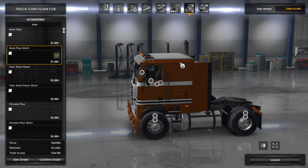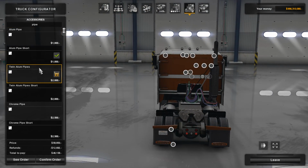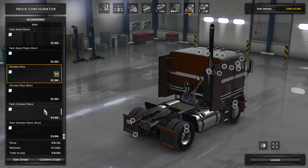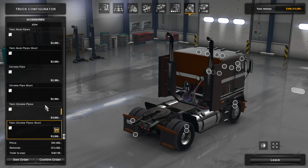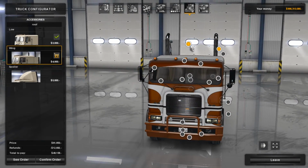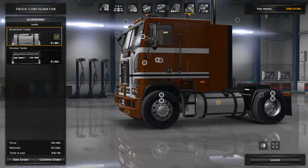Up here, right, where are we? There's quite a lot of pipes that you can go for. Sadly, the images aren't working right, but yeah, there's quite a few that you can go for. You can either go chromes or in aluminium, depending on how you feel, and once again, what style of truck you're going for. I'm trying to find another dot. Right, here we go.